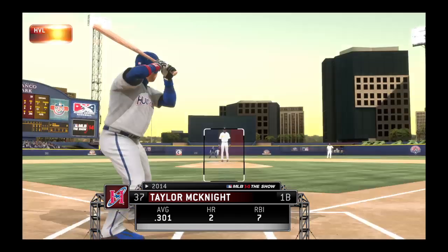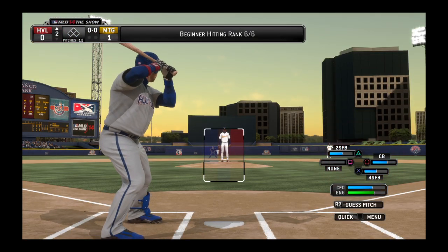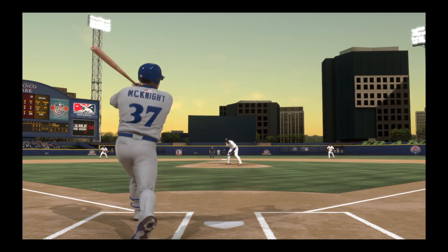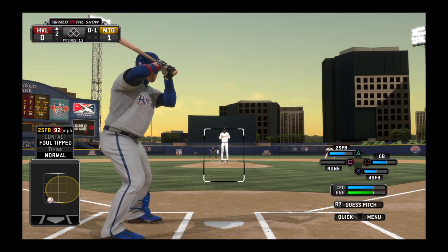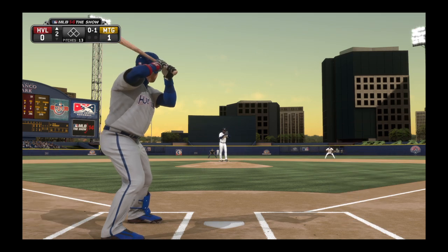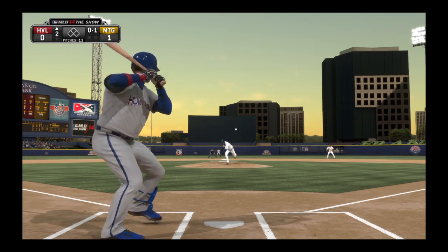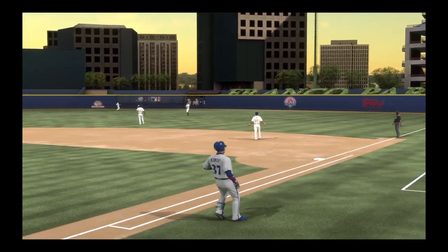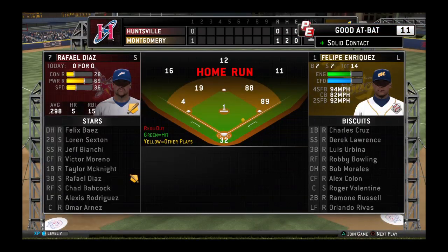Taylor McKnight will stand in for the first time now, and he's got that average up over the .300 mark to begin play. And just lucky to make contact on that one as it's chopped foul. Now a ball lined hard toward right center, but this will not elude the right fielder's grasp as he ranges over to handle it for the first out.